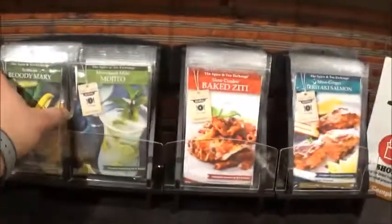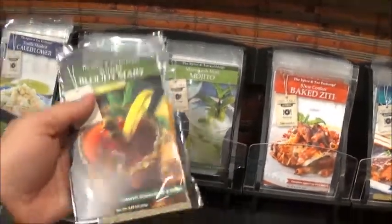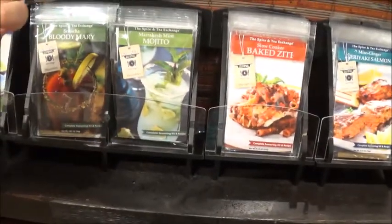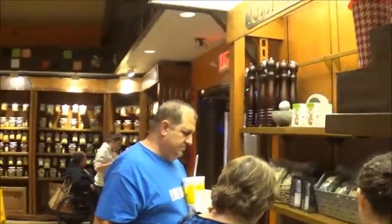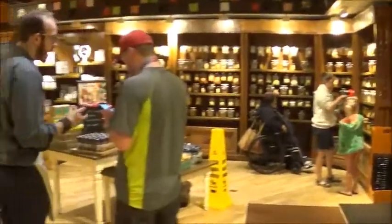And oh, look, to put it already together, something like Sriracha Bloody Mary. They have it all mixed together, all ready for you. Not sure how much it is. And of course, the more mixed spice things. That's it. Very nice. Pretty cool.